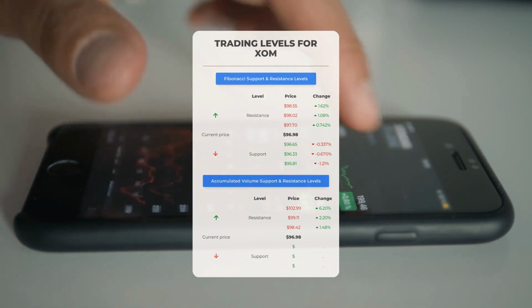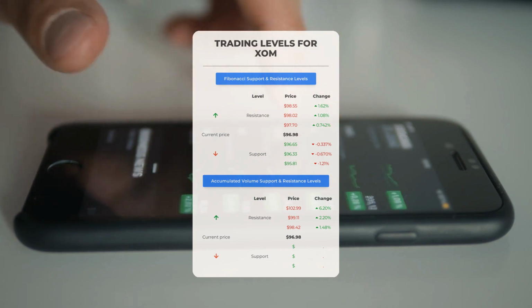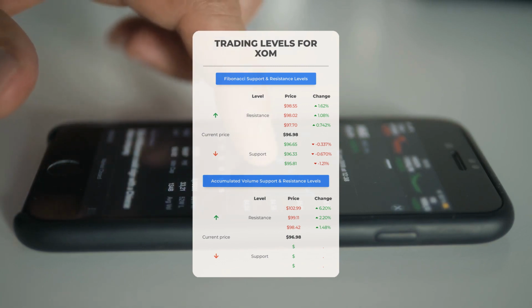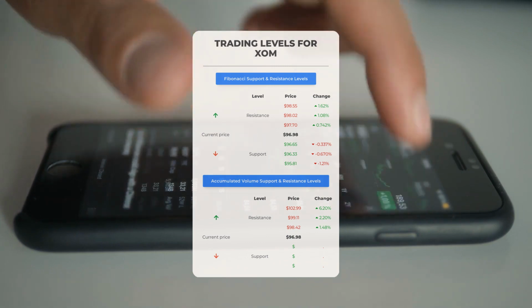It's important to note that there isn't strong support from accumulated volume below, which means the stock has the potential to drop sharply under certain conditions. If you're an experienced trader who knows how to navigate these situations, proceed with caution and consider placing bets accordingly.